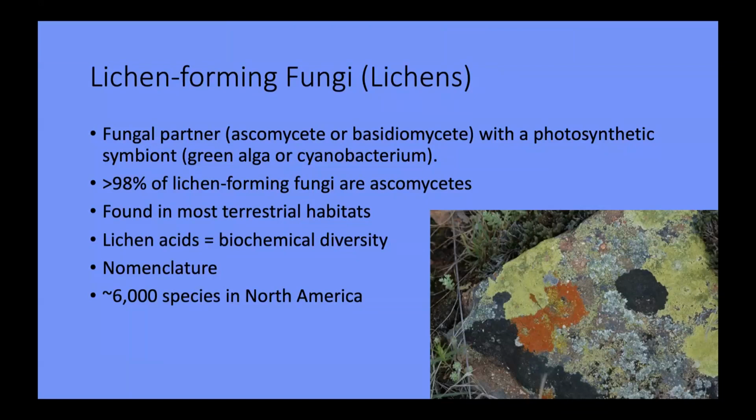Over 98% of lichen-forming fungi are of that ascomycete group. However, I am going to talk about basidiomycete lichens towards the end. These are found in most terrestrial habitats, and again, it's why bryophyte and lichen people always hold workshops together. Where you find lichens, you find bryophytes, and there's a huge diversity of secondary compounds called lichen acids. We use those to identify lichens.